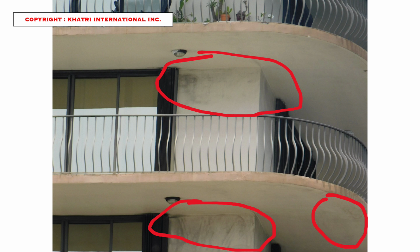And here again, similar evidence of exactly the same thing with the water penetration. It's throughout on every side of the building, and it's documented not just with my photos but also with previous reports.